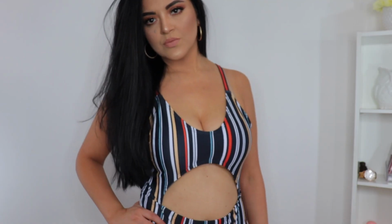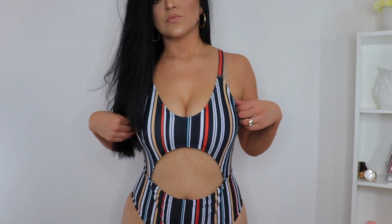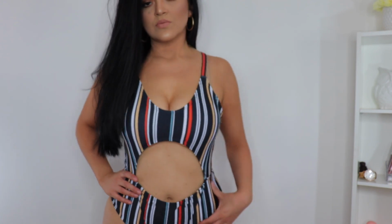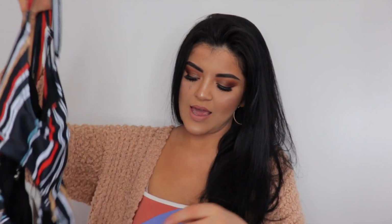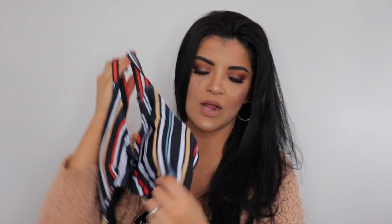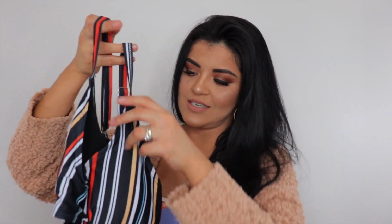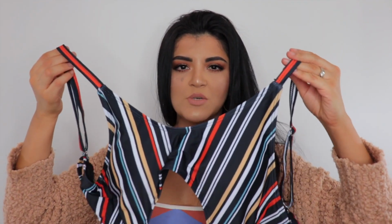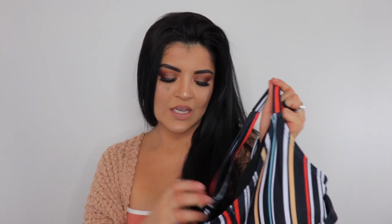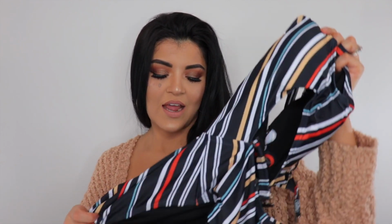And this one is really nice. It's a tiny bit big on me around the waist, but on the butt and on the front it fits me perfect, and I really like this. Definitely going to wear this in the summer if I go to the beach, and it's enough coverage, but it's also kind of sexy, so you don't feel like you're covering too much up. It still shows a little bit of skin, and I just really like it.